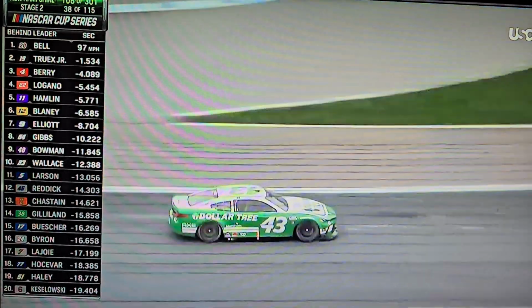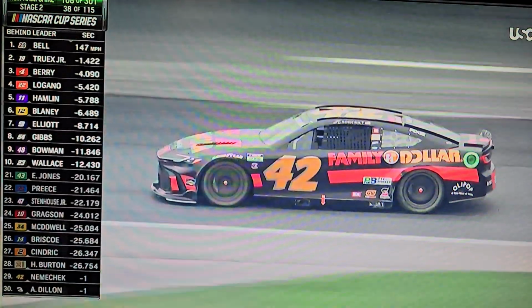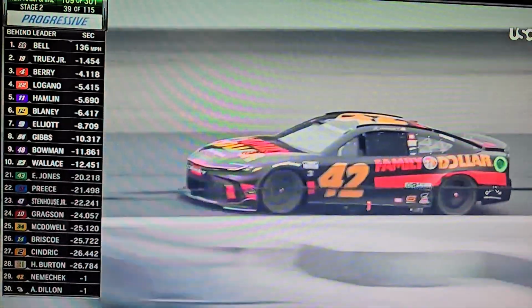We talk about, you know, moments in the race, first 70 laps, win green, not a lot of time to work on your race car. Now it's about who's made adjustments. John Hunter Nemechek currently 29th. Why does that matter? Well, he's in the free pass position.